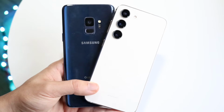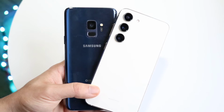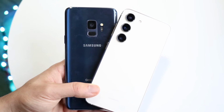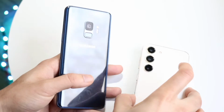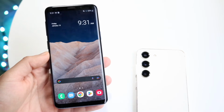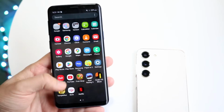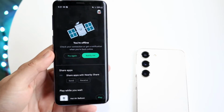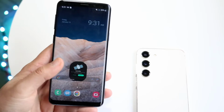The S9, though, does have a headphone jack, and it does have a micro SD card slot, which is really, really cool. So that kind of covers it up on the outside between both these devices. Now, with the Galaxy S9, what's really cool about this specific phone, like I said, is that it did get support for quite a bit of time, but it did end off with One UI 2. Now, One UI 2 I think was a pretty good upgrade. It did bring the full gesture-based design like we have here.